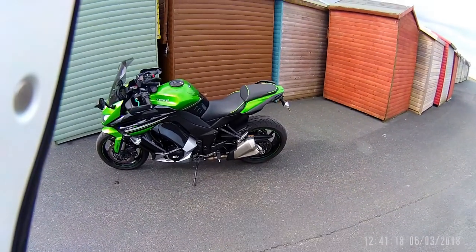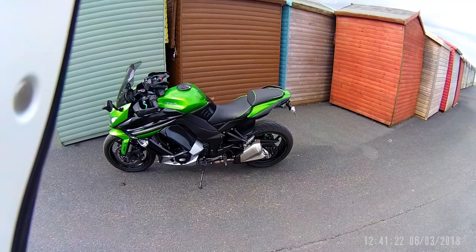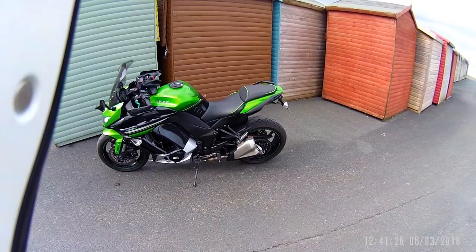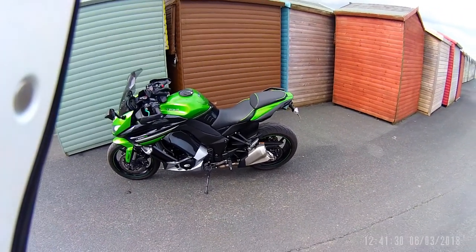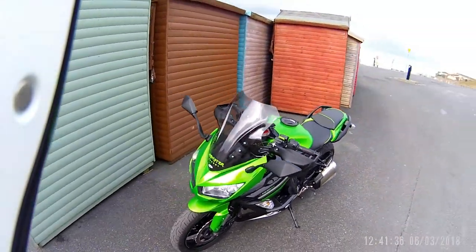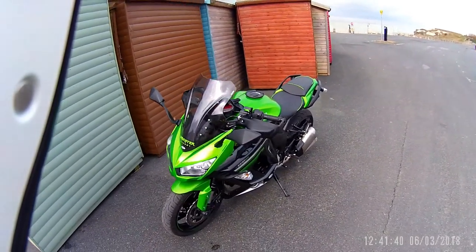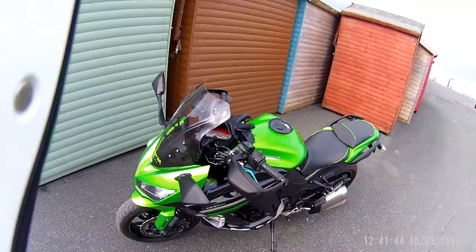I've got a set of Vance and Hines Urban Brawlers to go on it. Well, they've been on it. They go on and off. Quite noisy, so not all that comfortable when touring, quite tiring when touring, so I tend to swap them on and off a little bit. We've got the Puig screen, light smoke Puig screen, slightly better wind protection than the standard. But I say there is, it just does just foul these handguards a little bit.